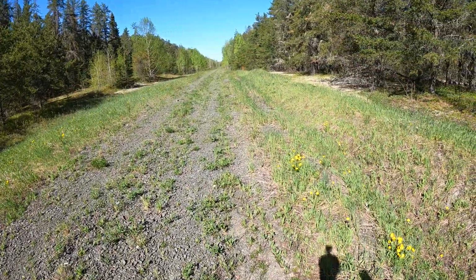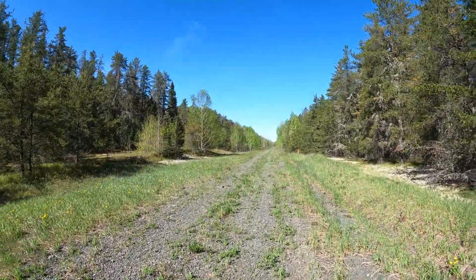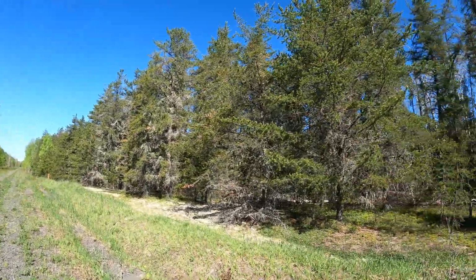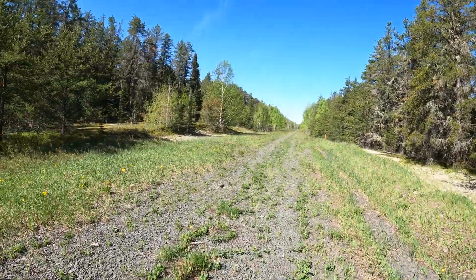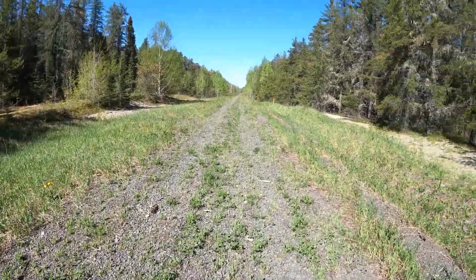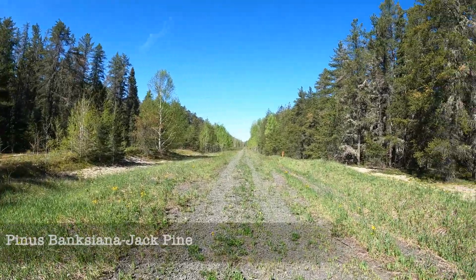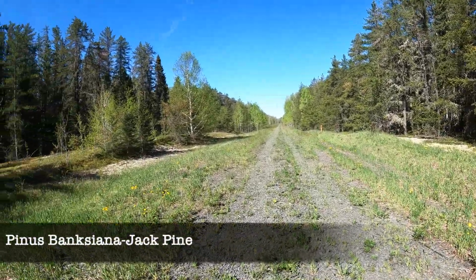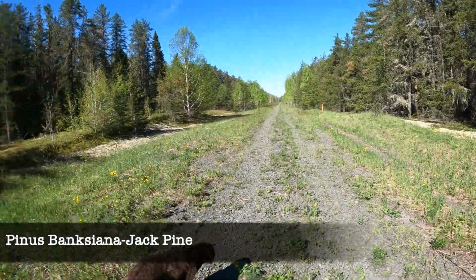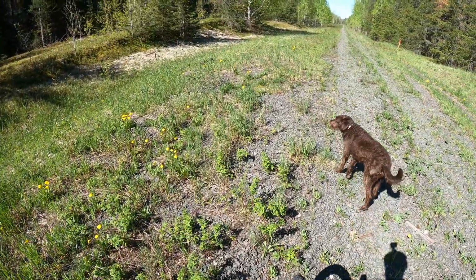So jack pine is obviously sort of a relative of the red and the white pine that were very sought after species. You find lots of jack pine in the area here. So you can see these are all jack pine here. The scientific name is Pinus Banksiana. I'll put it up on the screen. I'm not even going to try to fumble my way through that.